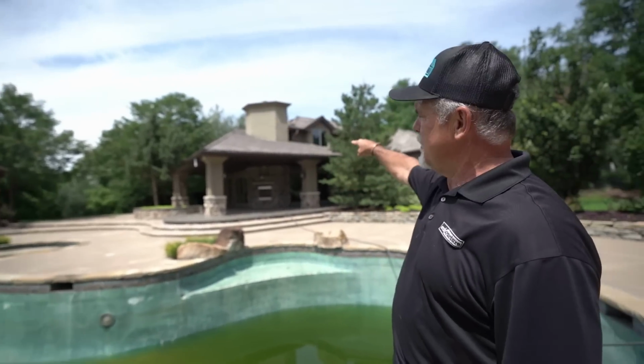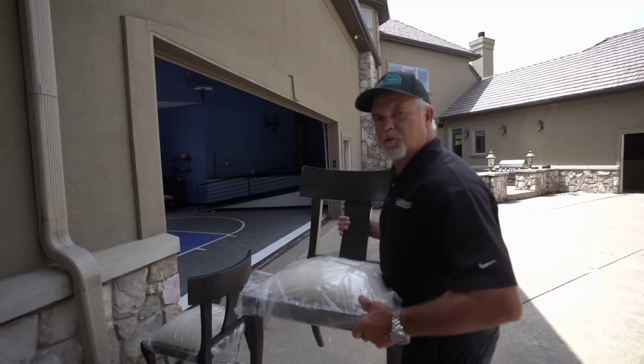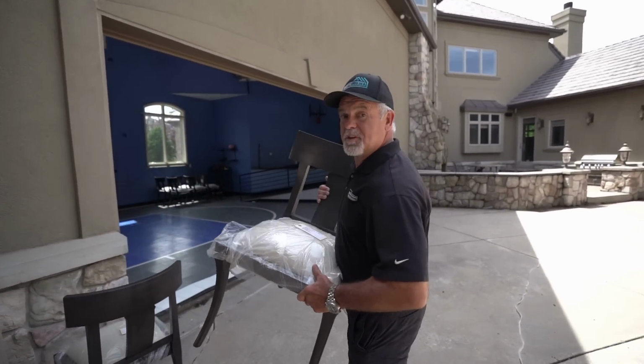But that is a lot newer than the original house. I think I built that probably about 8 or 10 years after the homeowner bought the great big estate. So this is only maybe 12 years old, and it looks like it's new. We're slowly moving stuff in. It's a little early, so we're putting it off to one side.